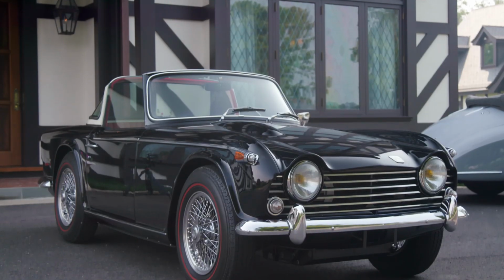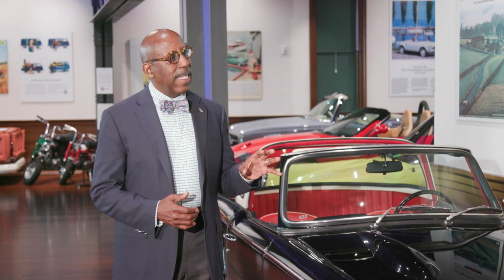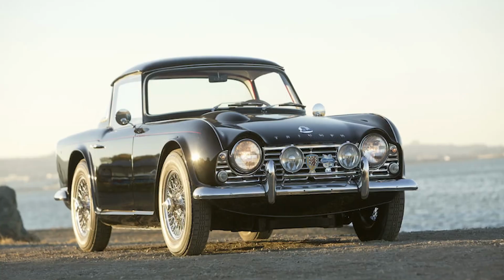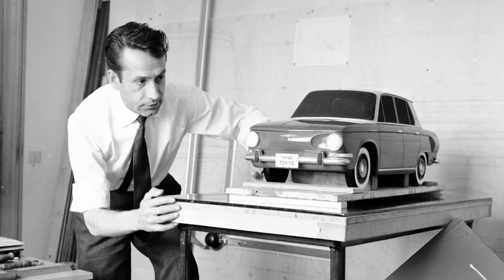This is a 1968 Triumph TR5 PI, not as in Magnum PI, but this is the last iteration of the car which began as the TR4 until it became the TR6. Now, this is an English car that I absolutely love. I had a TR4, and one of the reasons why I love this car so much, not simply because it's a really neat car to drive, but because, of course, it was designed by an Italian.